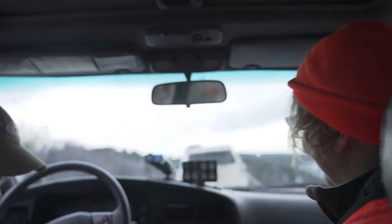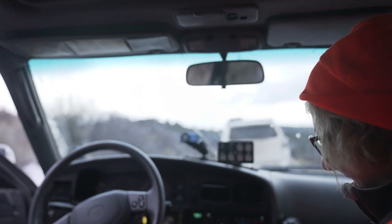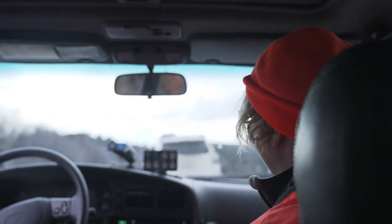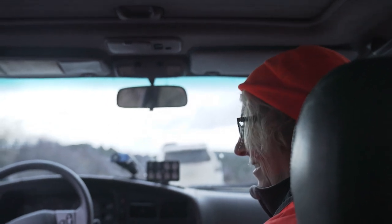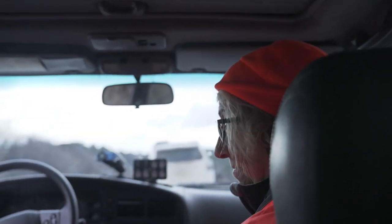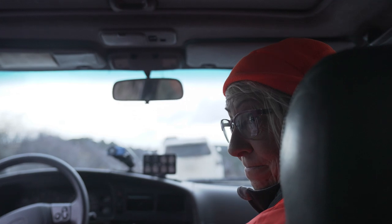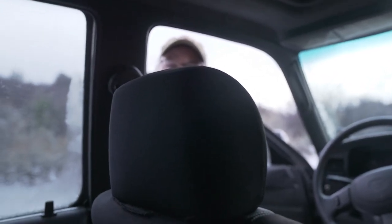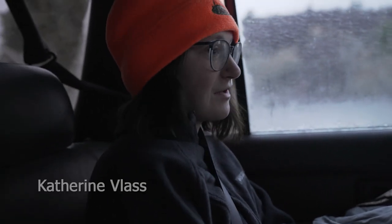Up ahead we have the whippersnapper crew. That's Tanner and Clay. They're kind of our spotters right now. We've got Katherine, the Sherpa. Thank you, Katherine. Tanner and Clay. AKA Elk Slayer. She has a bull elk tag. Are you excited?